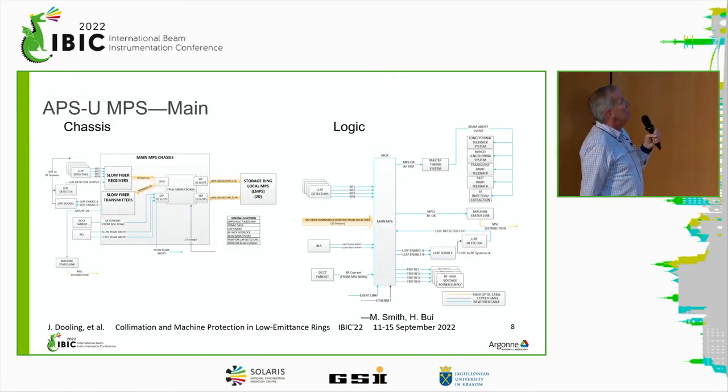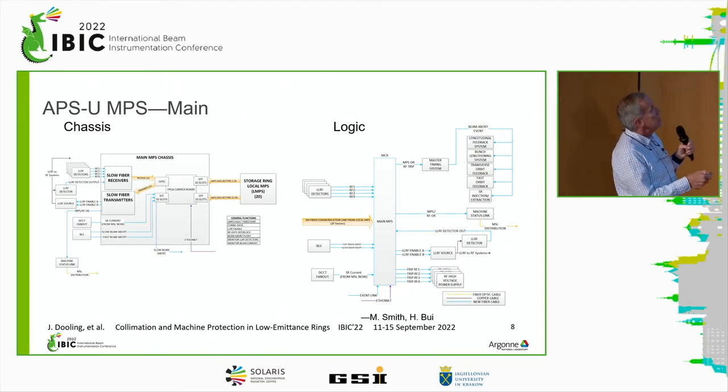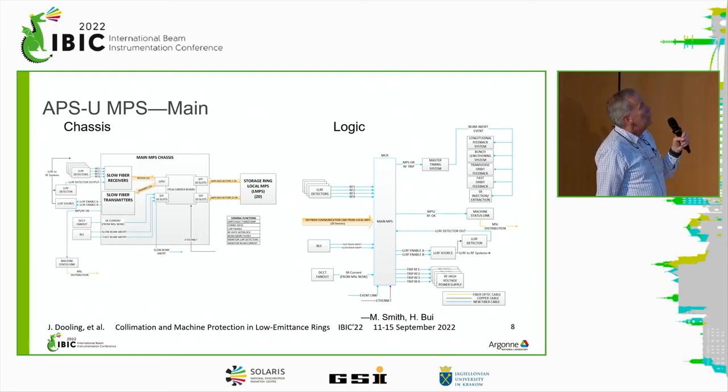Sorry, this is probably very hard to read. I apologize for that. But basically, this is the topology, the structure for our main MPS. We have front end inputs from our equipment protection, as well as your normal vacuum and water, going into the FPGAs. Then there's also a fast logic, shown on the right. Basically, there's a fast data link from our local FPGAs, the local MPS for the BPLDs, that tells the machine when to trip when it's necessary.